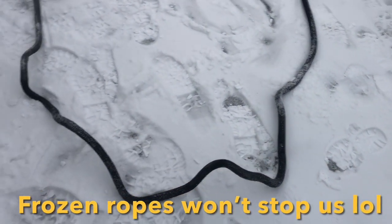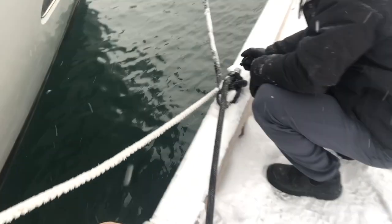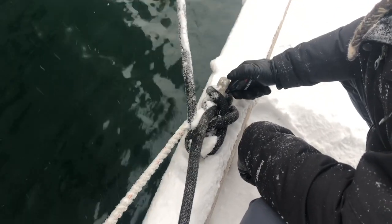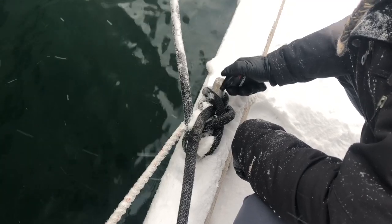Rope's a little frozen. Derek can't get it off. You just heat up the cleat a little bit so that I can.